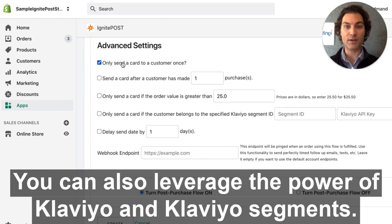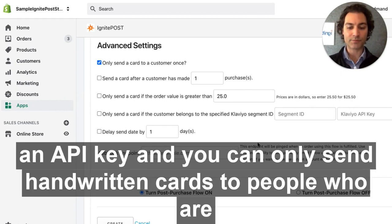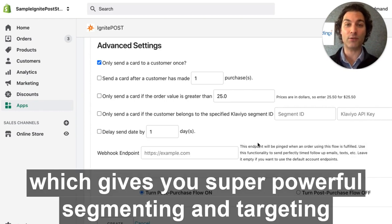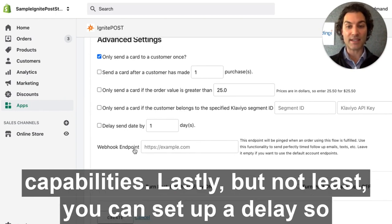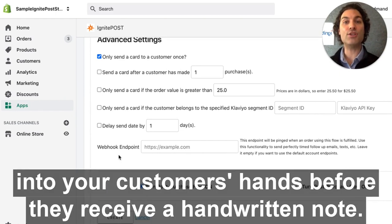You can also leverage the power of Klaviyo segments. You can come in here and enter a Klaviyo segment ID and an API key, and you can only send handwritten cards to people who are in that Klaviyo segment, which gives you super powerful segmenting and targeting capabilities. And lastly, you can set up a delay so that if your product ships, it has time to get into your customer's hands before they receive the handwritten note.